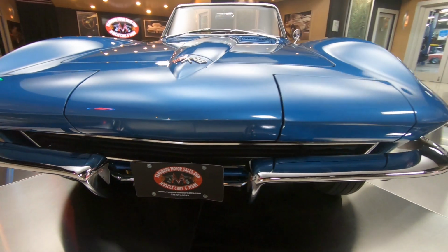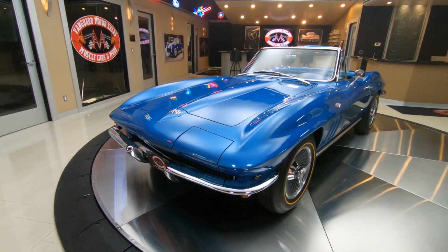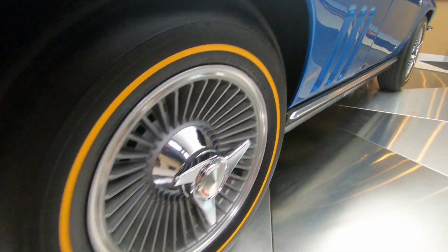Now, we're gonna put it up on the lift so you can see the bottom. We're gonna get it out and drive it. We're gonna pop the hood. We're gonna show you everything you need to see so you can make a great decision on your Corvette investment.